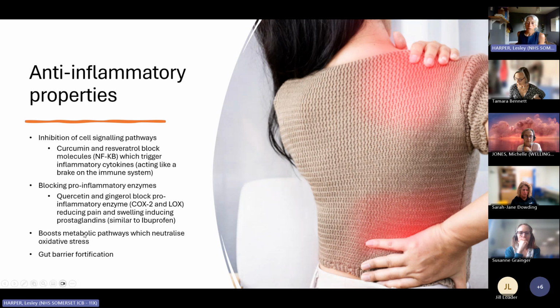They appear to boost metabolic pathways, which help to produce more anti-inflammatory molecules, and this helps to reduce oxidative stress. And then they're also involved in gut barrier fortification, which is another way, by supporting that healthy gut barrier, they help to control inflammation.